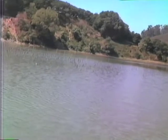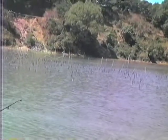Reach. It's probably still on the line. It's not really floating. There we go. All right.